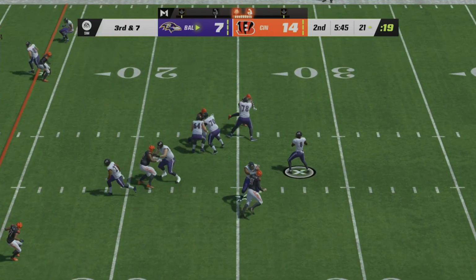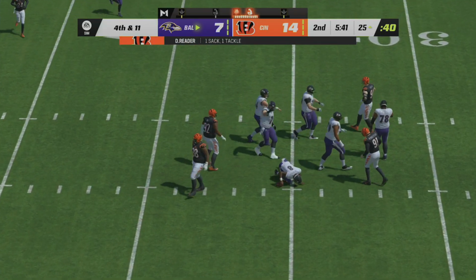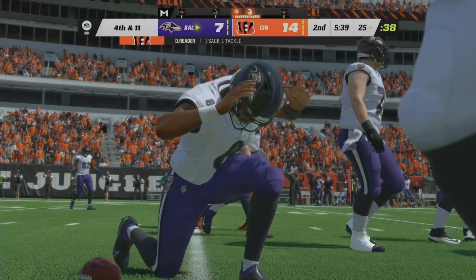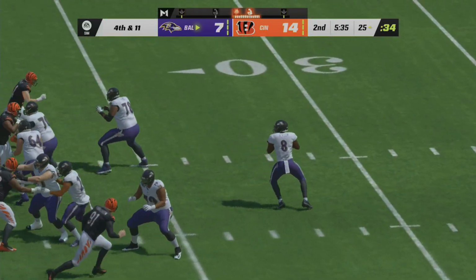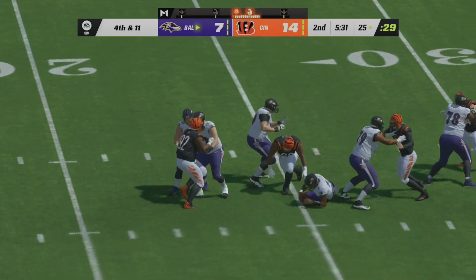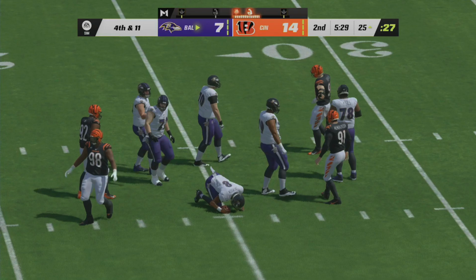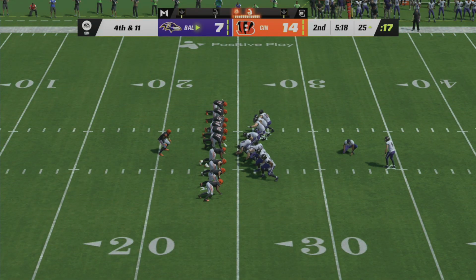On 3rd down, Jackson. And he's wrapped up. Taken down. Back at the 25. The Clemson product, DJ Reader, got in for the sack. And we all know how talented this guy is who's calling the signals for him, but even the best in the game can struggle against a good, cohesive zone coverage. Can't find a gap in the secondary quick enough, and he ends up taking a sack.